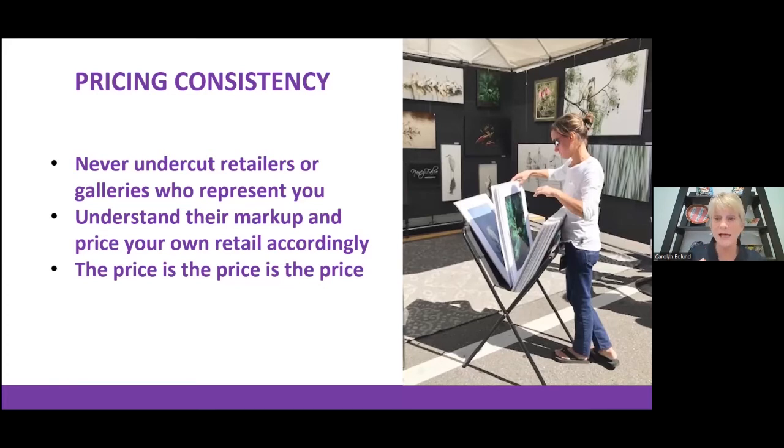The price in the gallery, the price in your booth, the price on your site for similar items should be the same. And in that consistency, it's also going to keep you out of trouble with your collectors. Here's why. If someone buys something from a gallery and then they go and look at your website and go, wait a minute, I could have gotten this for much less money from the artist, they're going to be furious because they'll feel like the gallery is gouging them when they're really not.